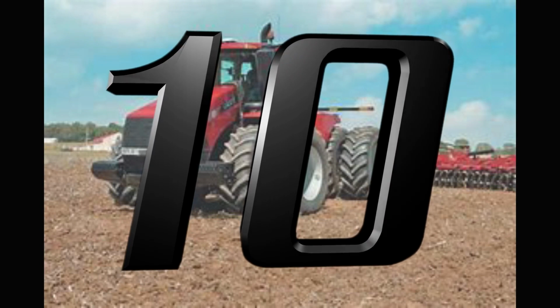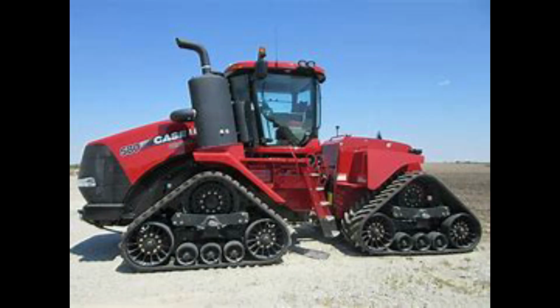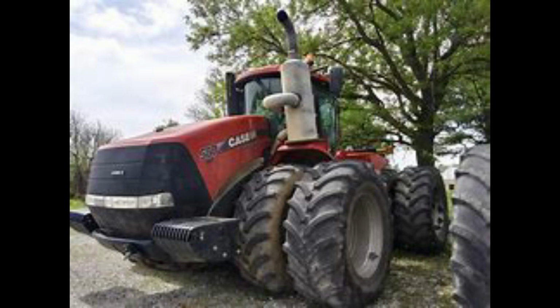Number 10. Case IH Steiger 580. We have two different models here, a 580 which is a wheeled tractor and a 580 QT which is a crawler tractor. This of course is manufactured by Case. With a 580, we have four-wheel drive. This was manufactured in Fargo, North Dakota with an original asking price back in 2015 of about $432,000.